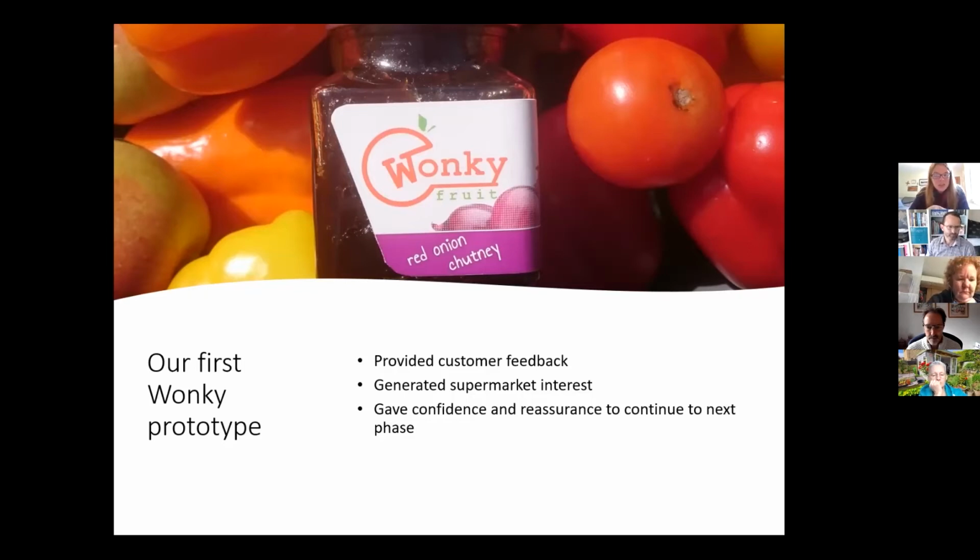But while the end user, the shopper, you and I, was one customer, the other customers that we had to think about for our prototyping phase were the stores that we needed to sell our product in the first place. And the first customer we approached was the Co-op, the supermarket. And we approached them really early on at our prototyping stage. And they were interested enough in the concept to invite us into their offices for a chat.